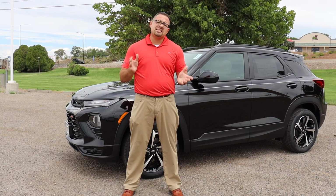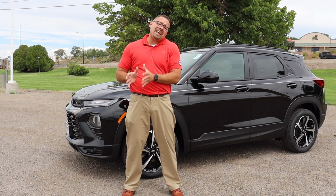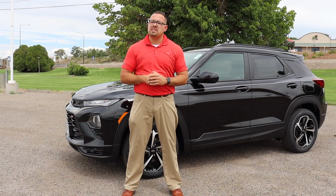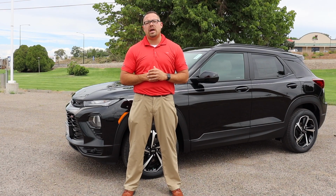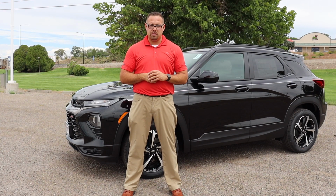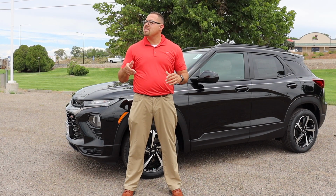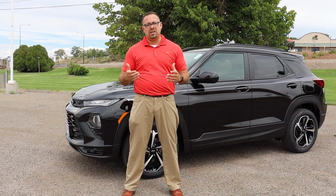Now, as a standard feature, there's actually not many other SUVs that offer all that safety at the starting price of $19,000. This is what's going to make the Chevrolet Trailblazer a very aggressive and competitive vehicle out in the market. So, is a Trailblazer right for you? The best thing to do is to come on down, test drive one, and see if it fits your needs.